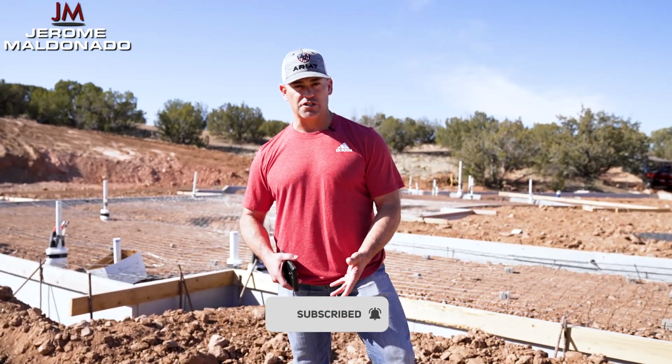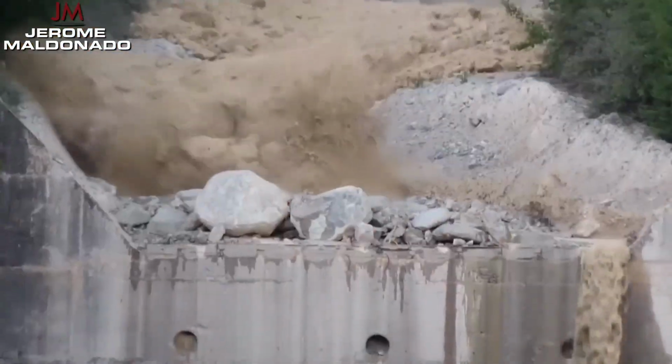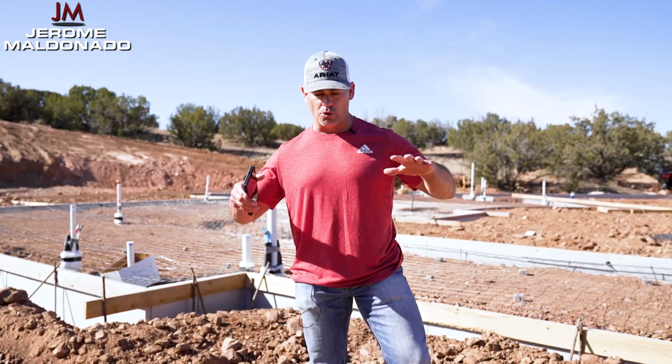Here, we end up doing monolithic slabs. We don't do any gravel-packed bases or anything because we're so high above sea level. There's no flood zones or anything where we're building right now. And so we'll pour one single slab.